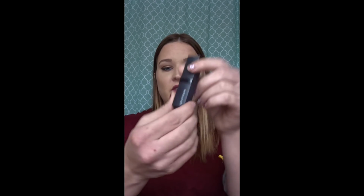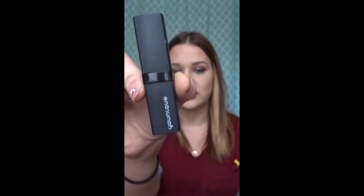The last product from Younique that I really like is one of their lipsticks, the Opulence lipsticks. I have this in the shade Loaded, and that's what I have on my lips right now, actually. It's a really nice raspberry berry kind of shade. It's not too dark, it's not too light. It's the perfect shade for me, perfect for winter and fall.